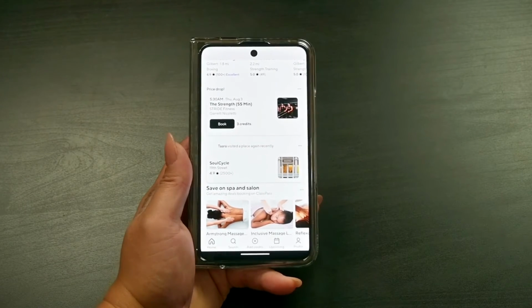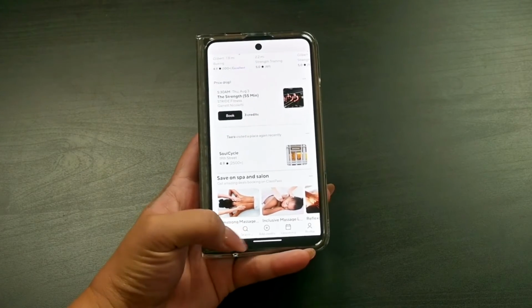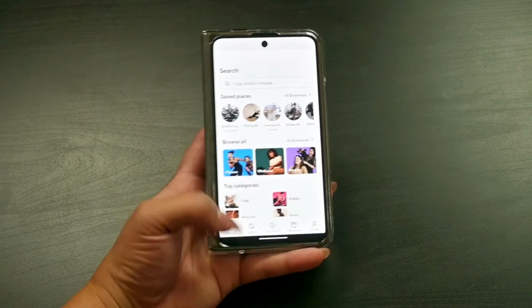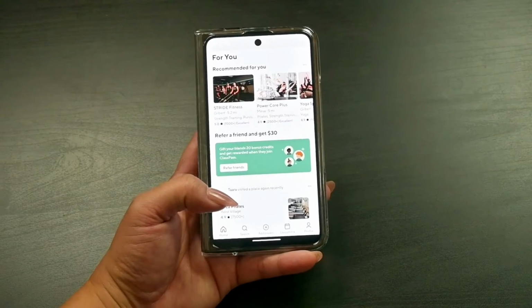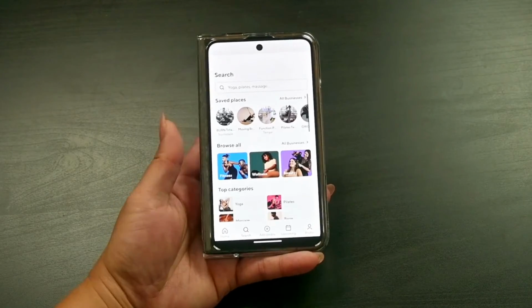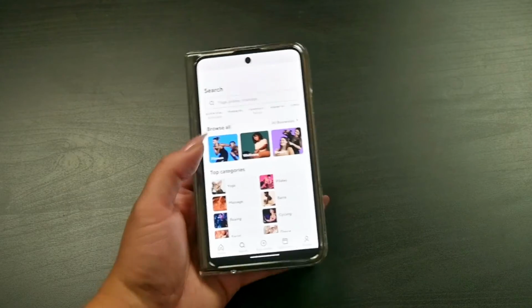So when it comes to classes, I've been taking all different types of classes, and it also shows you if you're friends with people, then it shows you what your friends are doing, what they're taking. So it's really cool to see them, whether I'm in New York or Arizona. And right now, my latest obsession is Pilates. So I've been doing Pilates, and here we are.